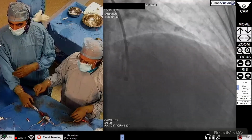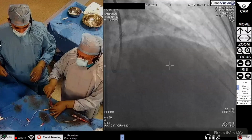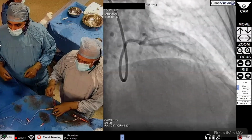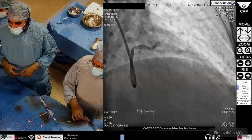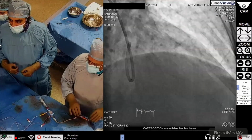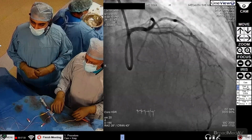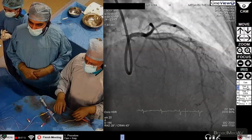Okay. So we are almost done, and I'm just going to take a shot. It's very nice. Get almost a stent-like result, and the residual seems to be very less. Okay. Stop. Back. Yeah, I think it's quite good.